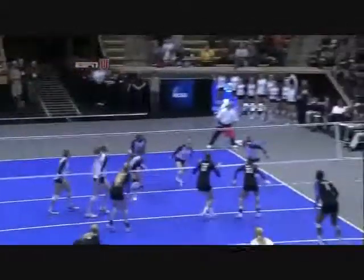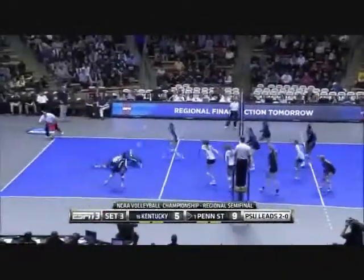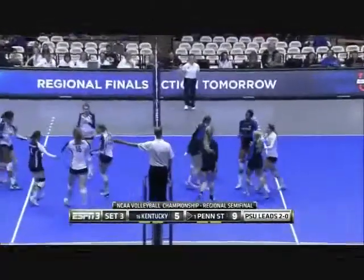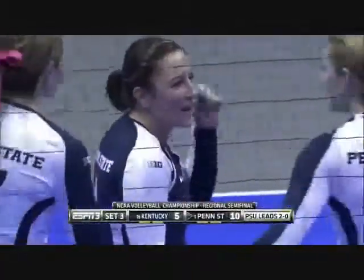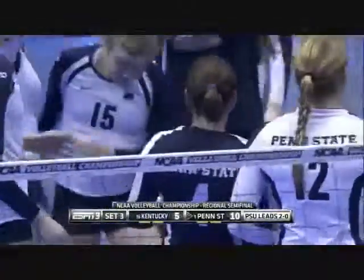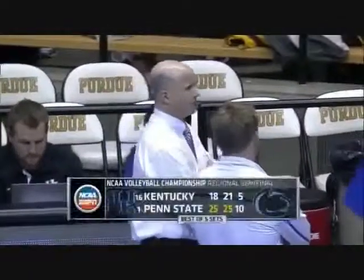Gonzalez with the up and a finish as they work the ball completely to the other side, just mixing it up. Frazier tipping it over the block again, and then that one goes off the head of Kayla Tronick for the Penn State point, and they've opened up a 5-point bulge, and that's too much for Craig Skinner, who calls a timeout. Kentucky needs to win this set to keep the match alive. We will take a quick timeout in West Lafayette.